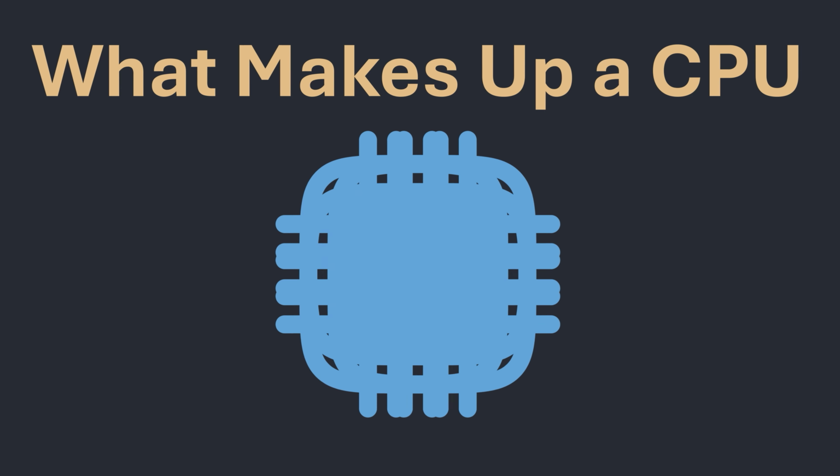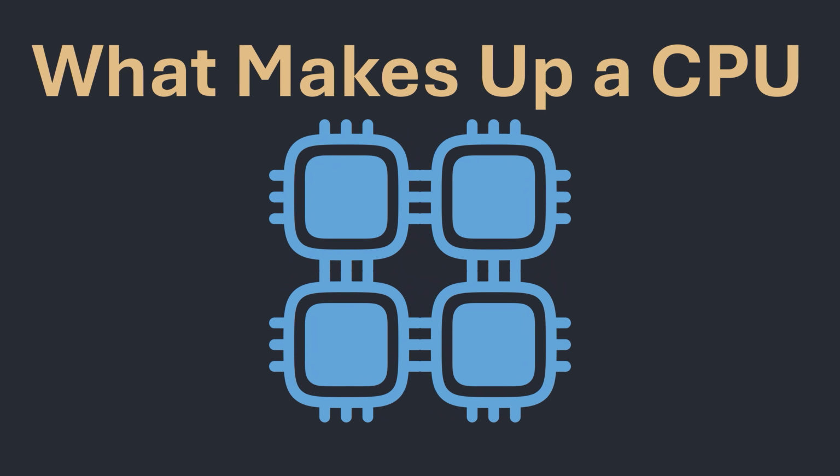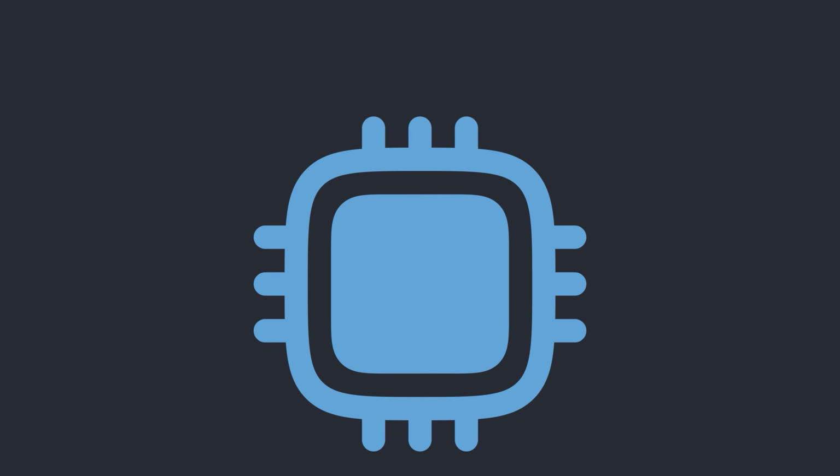So when we talk about a dual core or quad core processor, we're essentially talking about having two or more CPUs working together on a single chip. This is why your computer can run multiple programs at once without breaking a sweat. Each core can handle different tasks, making your device much more efficient.